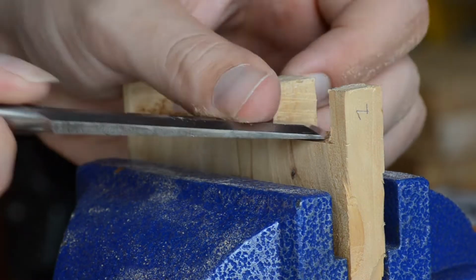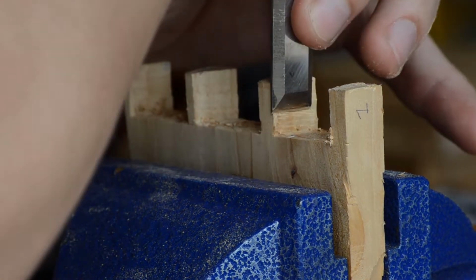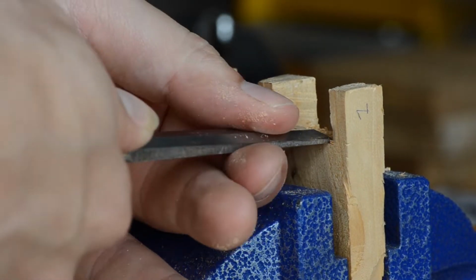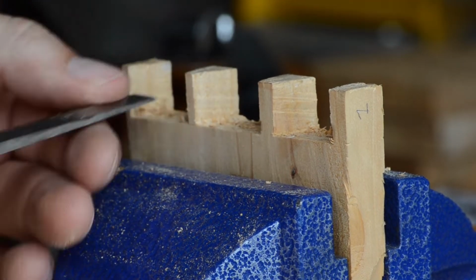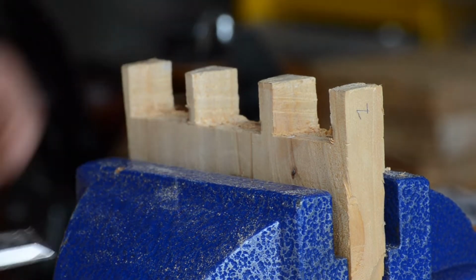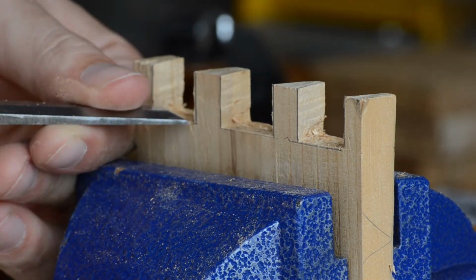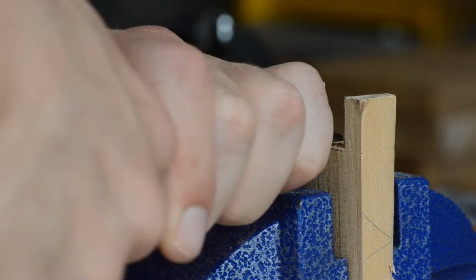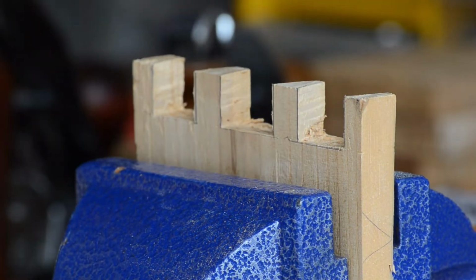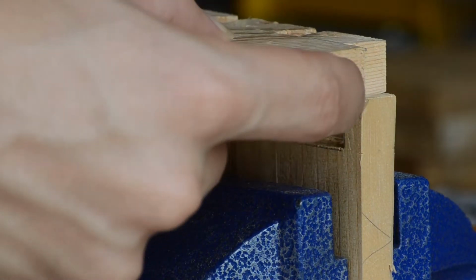I'm just going to be spending the rest of the time flattening out the faces and the shoulders. You kind of want to dig, see I'm angling the chisel down into the end grain in the middle, so it's kind of like a hollow. That's better than having it bumped up, because then the joints won't mate or seat properly. So that's what I'm doing there. And I advise you not to chisel downward onto the cheeks of those pins.